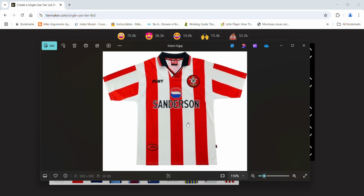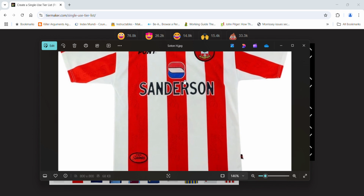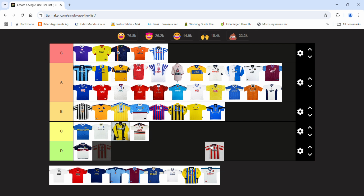In fact, Southampton's stripes are slightly meatier. No, I have to give them credit. They're actually slightly meatier than Wednesday. But yeah, the Pony Club. So well done, Pony, because I wasn't a huge fan of Pony in the mid to late 90s, but this is a decent number, even without an outline of stripes. Great collar. That's a pretty strong Southampton shirt. That's going to make it to A tier.